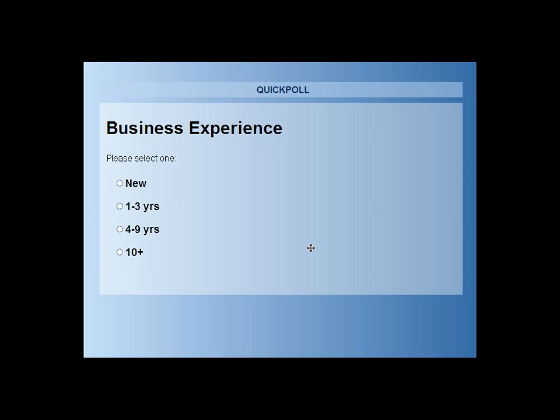Okay, Ken, we got about 6% of the audience voting. We'll give them a few more minutes. We actually only have 2 questions, and then we get into the meat of the presentation. Our second question will deal with what kind of equipment you have in-house, and that will help determine how much experience you have with the different printing methods that we're going to discuss today.